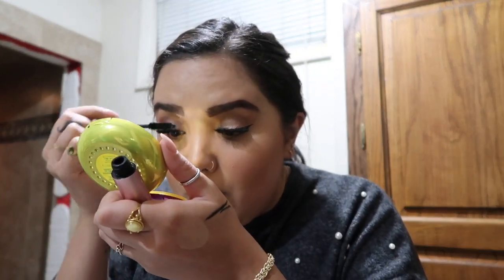So these are really dramatic. So dramatic. Oh my god. Right now what I'm doing is I'm blending my actual lashes into the false lashes so it looks the most natural. I'm going to get the Desert Dusk palette again and I'm going to line my lower lash line. And wow, so pretty. Here it comes.